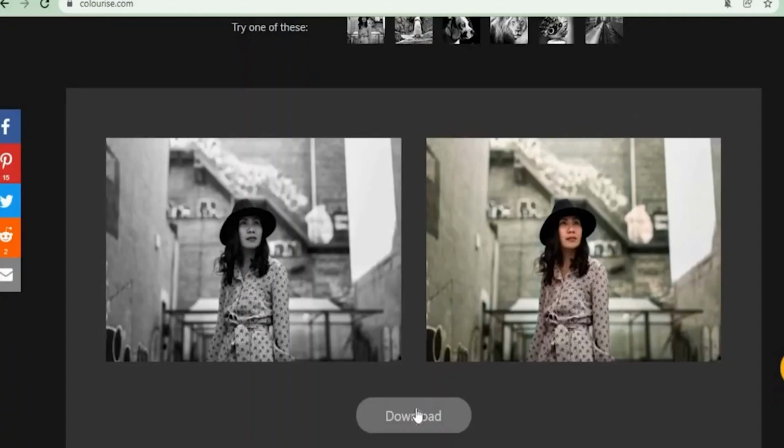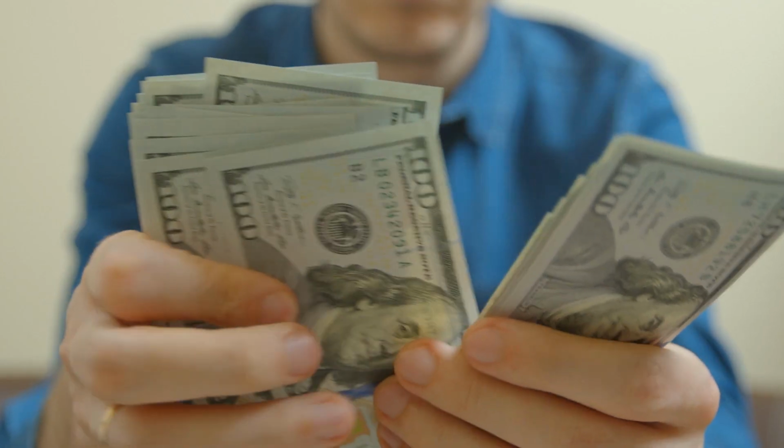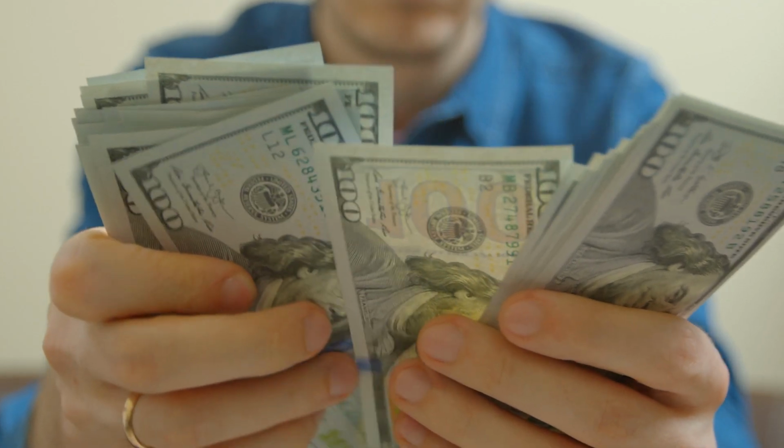You can colorize a lot of photographs if you wish to, and I'll show you how to make money with this free software later on. So stay tuned and don't skip any parts of this video, because in a few moments I'll show you another website that you may utilize to generate money. The reason why I'm showing you these tools is that only a few people know these websites, and you're incredibly lucky to be viewing this right now.